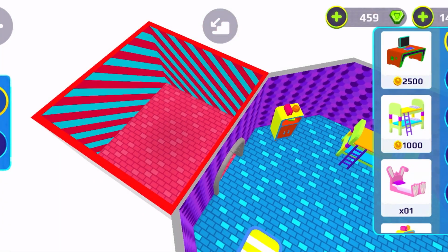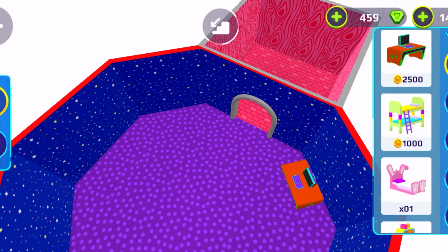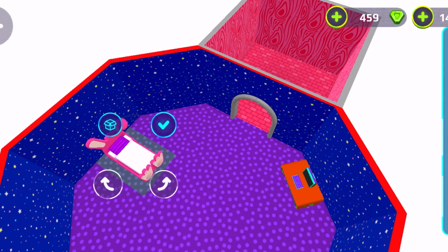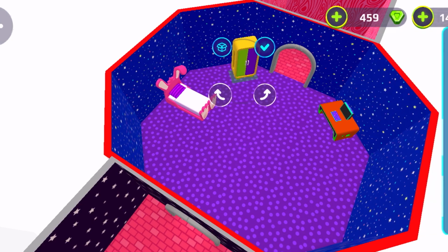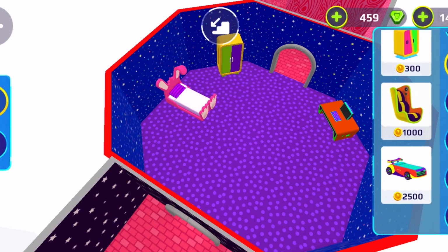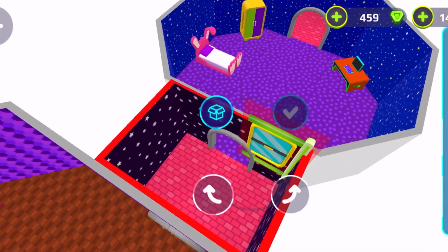And yeah, this is super cool. And let's add my stuff for my room. What should we add? Oh yeah, my bed. Boom. My cabinet. Boom. I mean, this is pretty much it for my house.